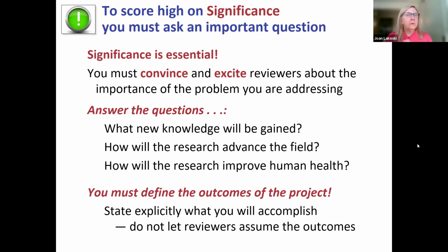Now, to score high in significance, it's absolutely essential, as Rob has described, that you're really asking an important question.